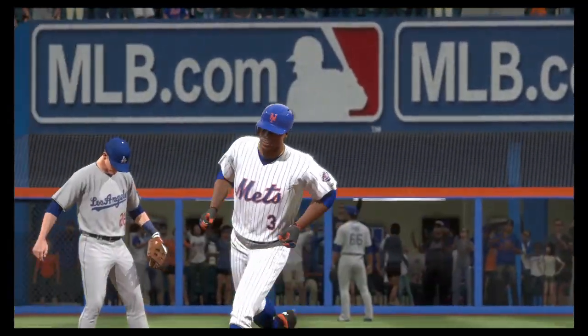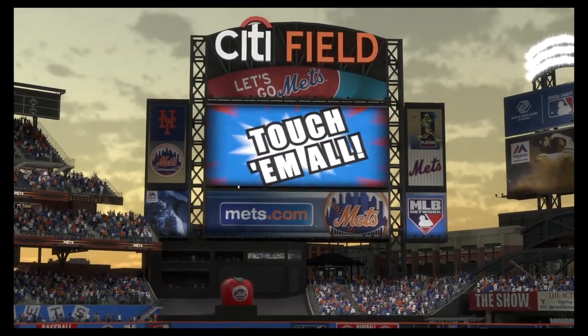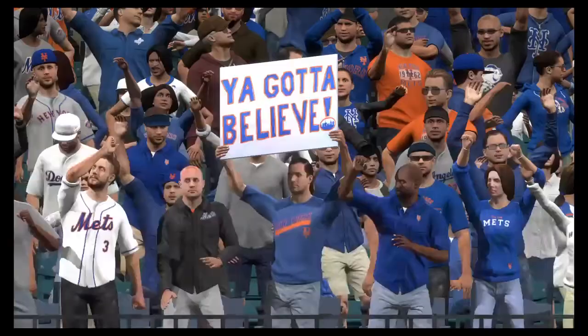A solo home run for Curtis Granderson. Home run number 15 for him thus far. And the Mets have taken a 3-1 lead.